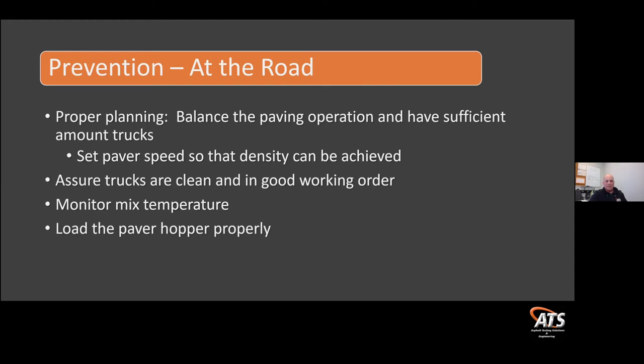Want to load that paver hopper properly. We don't want to trickle mix from the haul truck into the paver hopper. We want to raise that truck bed, let the mixture shift towards the back of the tailgate, pop that tailgate, and then flood the hopper. We definitely don't want to trickle mix. If we trickle mix, we'll get a severe segregation problem with the coarse aggregate coming out before the fine aggregate and segregating and getting down in the bottom of the hopper, which we don't want.